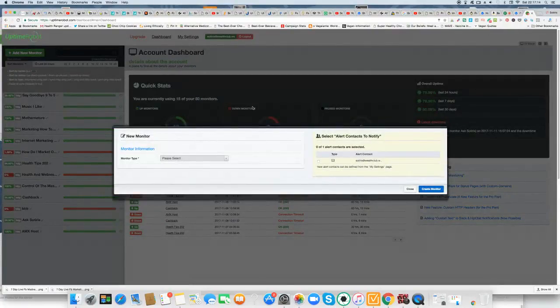Then this is very important: the alert contact. If the site comes down, you want it to send you an email, because if you don't know that the site's down, you can't get it fixed or find out why it's down. So make sure you tick the box for the email you're going to receive. Personally, my email is redirected to a Gmail account that comes on my phone, so whenever a notification comes that one of my sites is down, I get it on my phone.